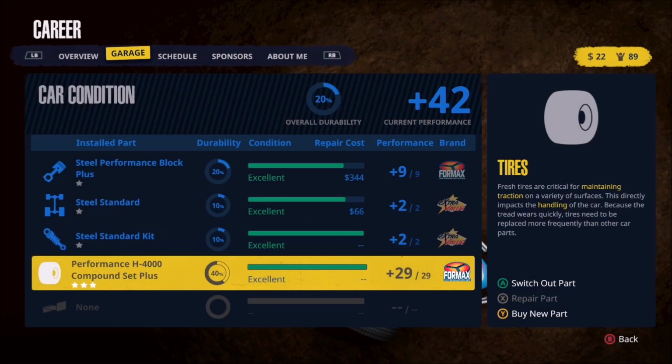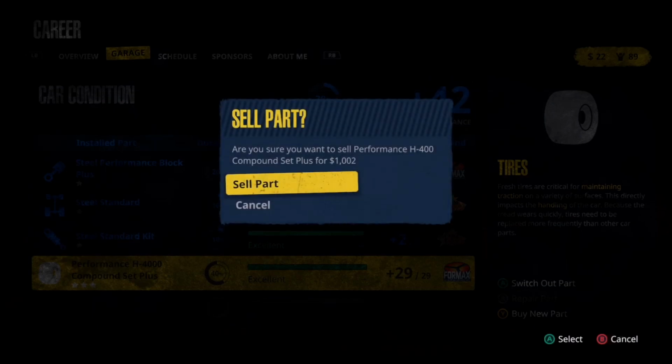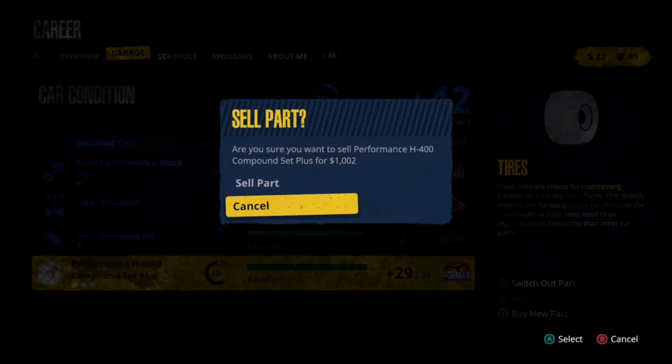And then we don't want to miss the one thing that we can do right now, which is to sell the existing tires that we had, the 2-star. But we don't want to do that just yet because we're at 13 out of 19, and I got a feeling that's really going to hurt the amount that we can sell these for. So I'm going to go ahead and press on sell, and we can get about $1,000 for those.